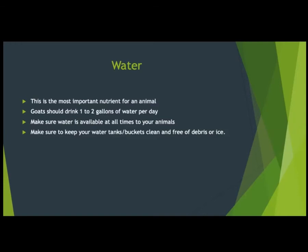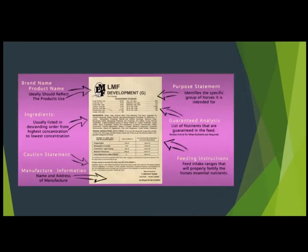so make sure you go ahead and just shovel all that ice out in the wintertime. All right, so some of you have seen one of these, most of you have seen one of these. Some of you have probably never paid attention to one of these, but this is your feed tag. So up here at the top, this is your brand name, product name, whatever it may be. So for those of you, if you have a Showtech feed, it might say Showtech, and then whatever goat developer or whatever it is. This one in particular, I didn't realize until just now, is for horses, but it's a feed tag regardless.